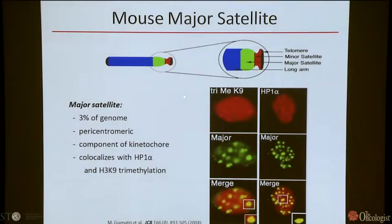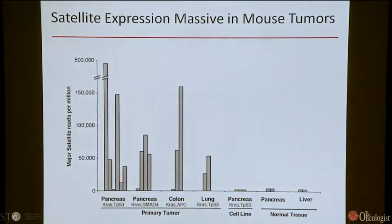So what are the major mouse satellite repeats? Satellite repeats are massively repetitive tandem arrays found mainly in the centromeres and telomeres of chromosomes. The mouse has acrocentric chromosomes, and the major satellite repeat is shown here, and the minor satellite here, combined in this centromeric area. This is about 3% of the entire genome. It's pericentromeric, and it's controlled by epigenetic marks such as H3K9, as our epigenetic experts here know. And so this was where this particular signal was coming from.